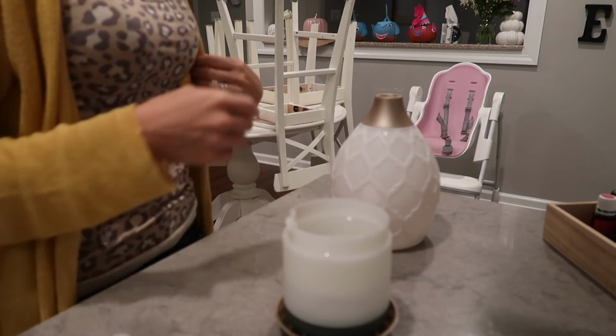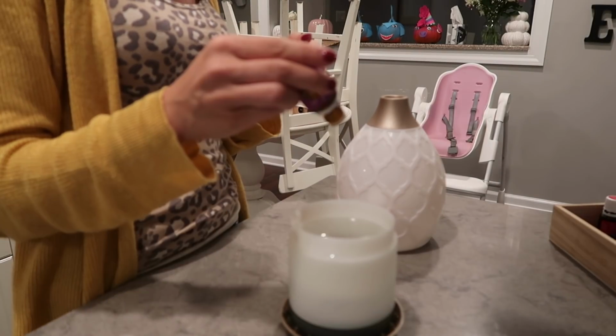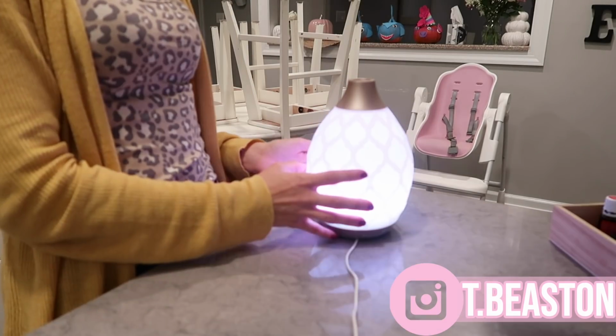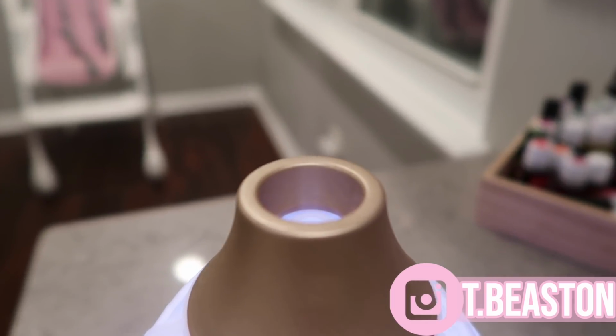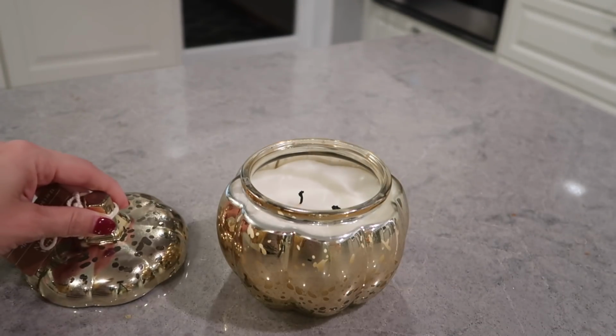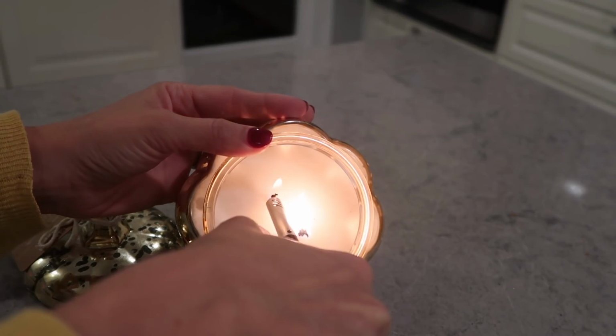Before we start cleaning everything else, let's just make it smell really good in here. I'm going to use a few drops of lavender essential oil, and that's going to help it smell good, but I also need to light my favorite candle right now, which is just a pumpkin candle that I got from Target this season. It smells amazing. It's light and refreshing.